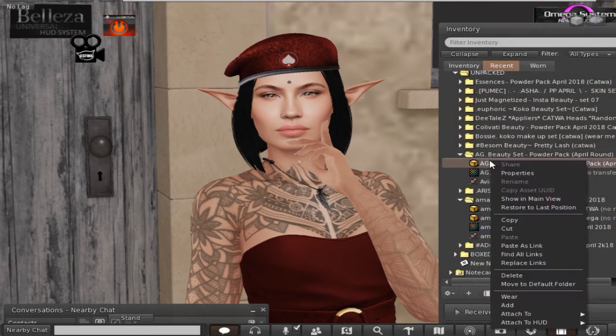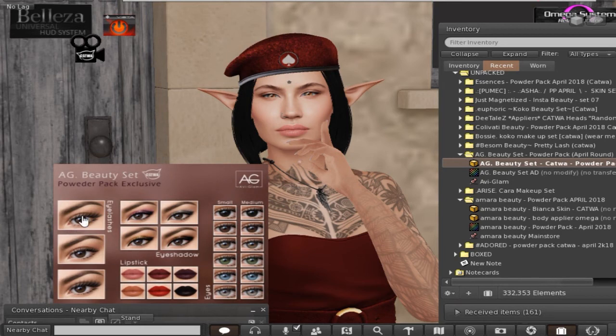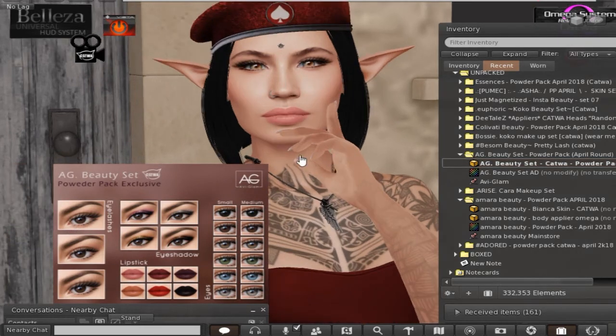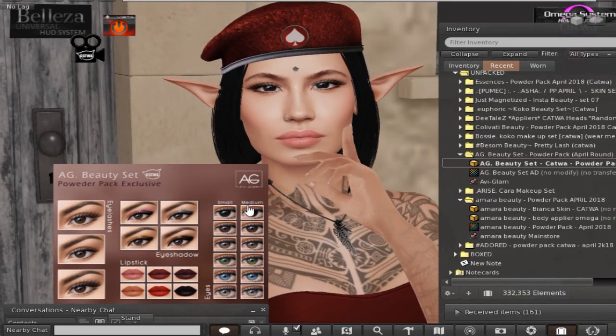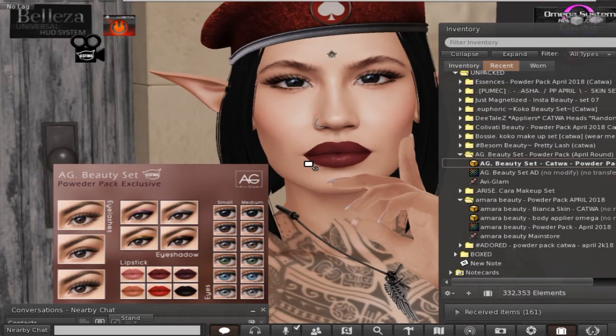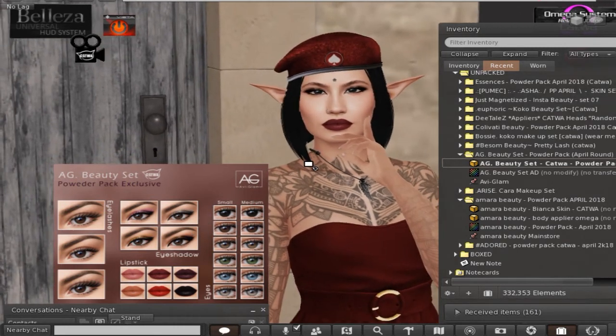Okay, and I'm going to use my Obby Glam Beauty Set, because I absolutely love the eyes. I want to see how the lipstick works with this skin. Yep, perfect fit. Awesome. And we'll go with a... Yeah, there you go. Perfect.